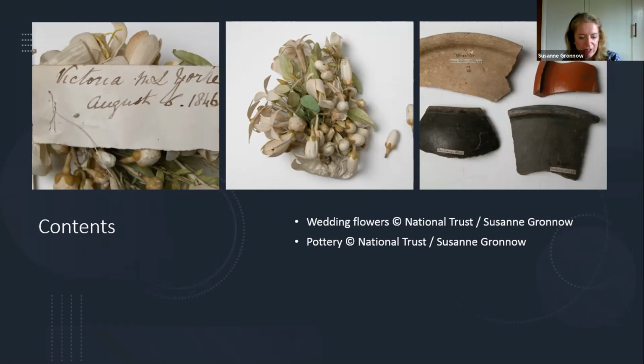written on a paper label and sewn into one posy made up of what looks like orange blossom and myrtle is Victoria York, August the 6th, 1846, and this is the date of Victoria's wedding to Simon York. And I think what I find particularly fascinating is that Victoria York chose to store these most important mementos of hers inside her 2 Japanese cabinets. They were clearly very special to her.